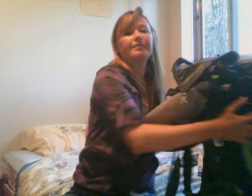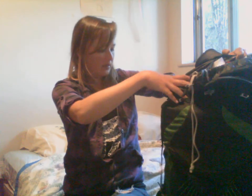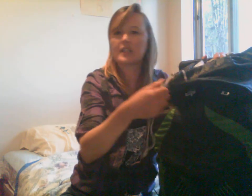Okay, so then opening up the pack. This has one pocket to get into it, so it's top loading, I guess that's what you call it.